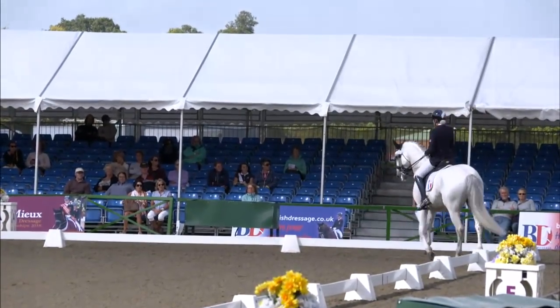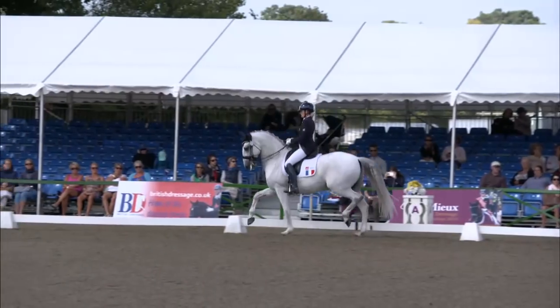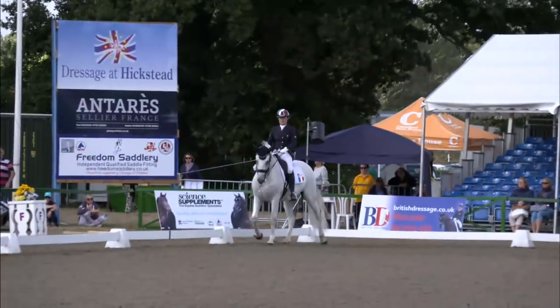Again, slightly modest extension into utterly lovely passage on the short side. There he is, using every single joint and muscle. He really gets the hind leg going in this level of collection, doesn't he? He really uses those hocks. God, he's punching, isn't he?